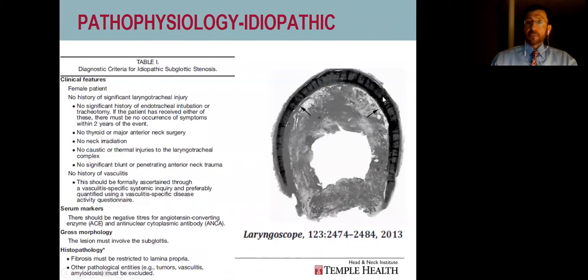a perichondritis, and there's some cartilage damage. In this group, there is none. It's all submucosal. So again, there's a lot of work being done on this condition. We think maybe it's related to other types of fibrosing conditions, like pulmonary fibrosis. But again, the work is ongoing, and there's a lot more that's going to come on this.